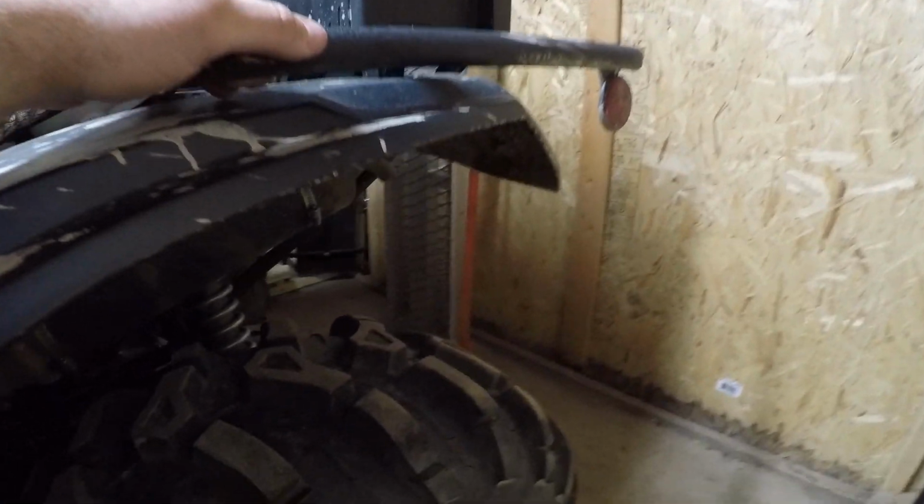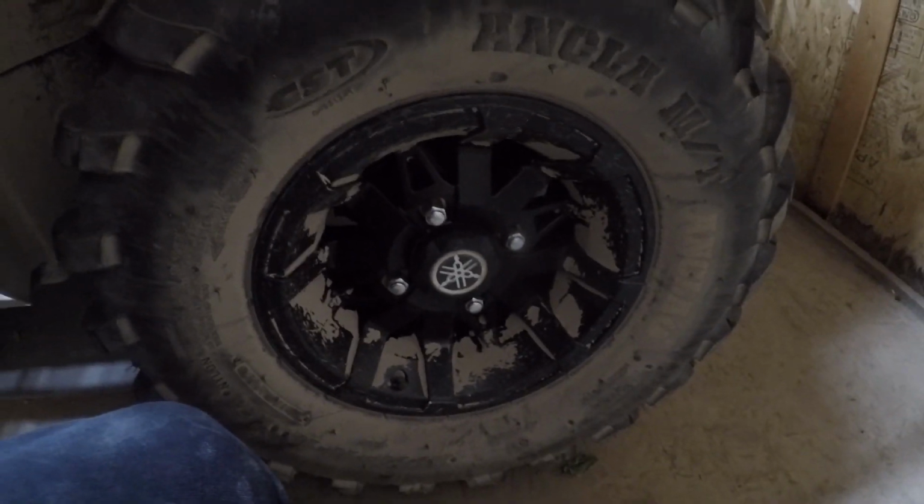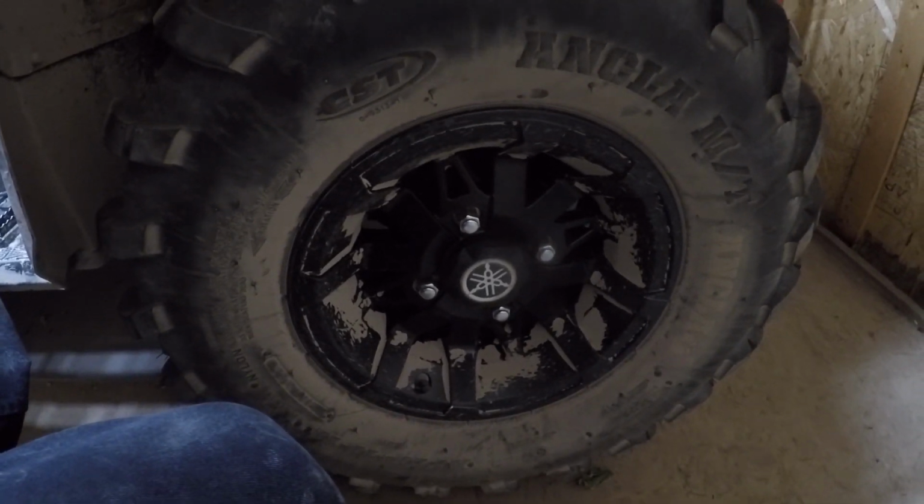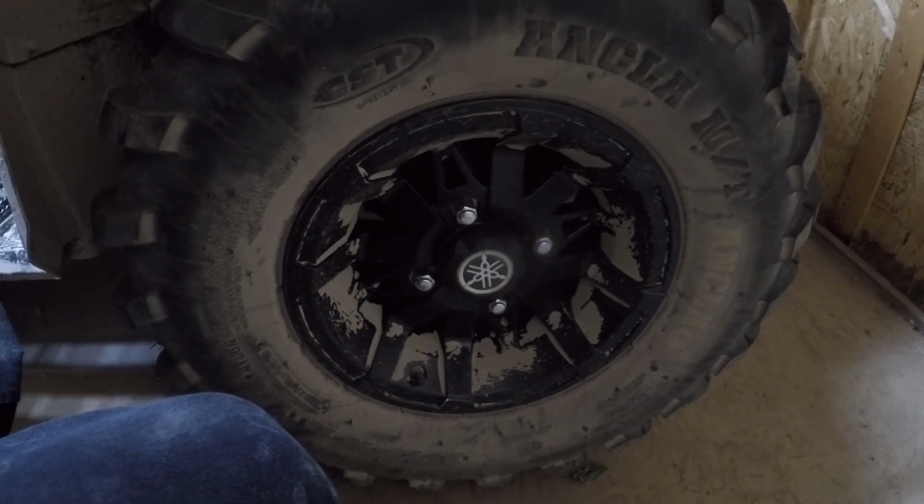They get scratched up, they get beat up. Not a big deal. It happens. Special edition comes with the alloy wheels, which I don't know how I feel about them. I think they're alright. They're cool. Better than steel.